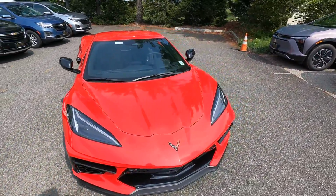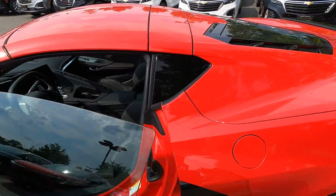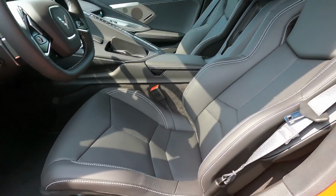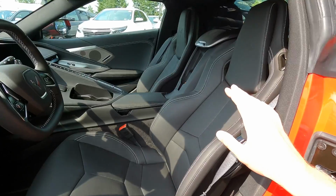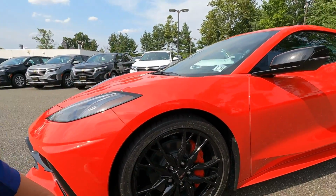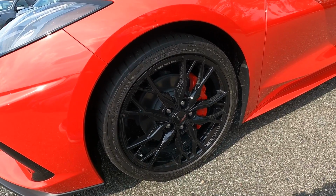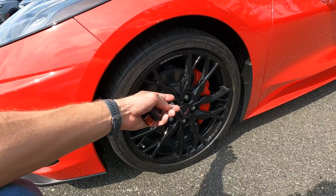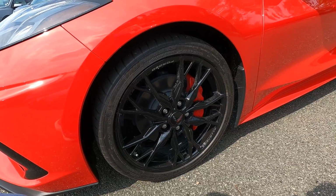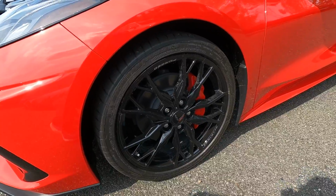Also, this has the GT1 bucket seats, not the GT2, not the competition. So it's the standard seat. It does the job and feels comfortable. It's got good adjustability and good bolstering. It's perfect for me, and it's saving me a little bit of money. It also has the factory black wheels. These I'm a big fan of. I think they look great. Had this car had the standard style wheel, black with the silver rim, I may not have bought the car. Those wheels I just really dislike. These I love. A little dirty yet here, I have to get it cleaned up.